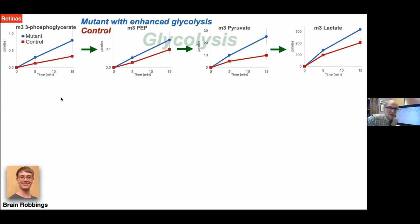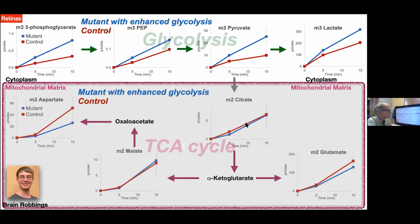And so what they did was they made a mouse model in which they enhance glycolysis in the retina. Brian Robbins, a technician in our lab, did the mass spectrometry analysis of these retinas, and he showed that the mutant is in blue. The mutant is with enhanced glycolysis, and this is the control. Both were done in retinal degeneration mutants, but at a stage before any degeneration actually happened. As we predicted, when they enhanced glycolysis, we saw faster formation of these glycolytic intermediates. But when we look at mitochondrial intermediates, even though more pyruvate was being made, there wasn't more citrate, labeled glutamate, malate, or oxaloacetate. In fact, oxaloacetate, which is in equilibrium with aspartate, shows even slower mitochondrial activity. That's what you'd expect from this mutation, which stabilizes hypoxia-inducible factor and increases glycolysis.